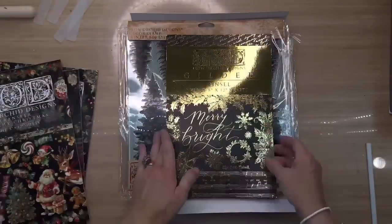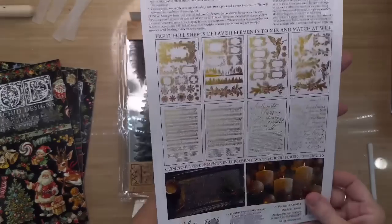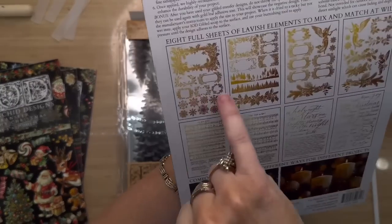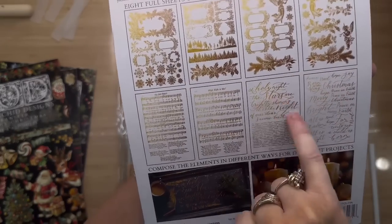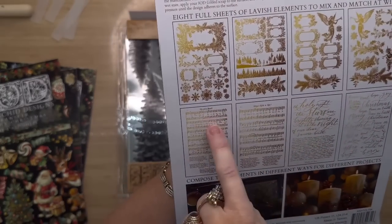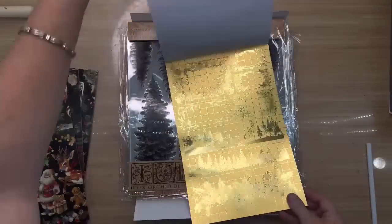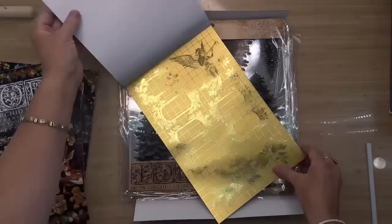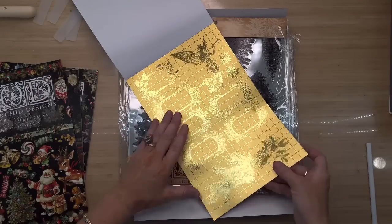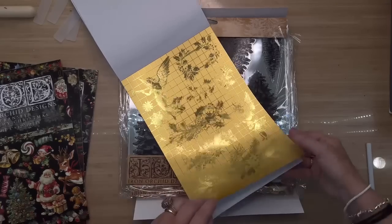The last transfer book is called Tinsel. It is that gilded, golden beautifulness. I just want to let you know that this gold up against black is some of the most beautiful, elegant looks I have ever seen. And we'll just go through really quick so you can see. There's a lot of tags in here. As you see, you could probably use them on a present.